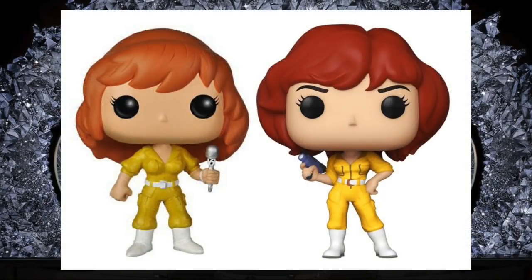I know a lot of people are fans of the old style of bodies for Funko Pops, and I am too. I like that they keep some of that, but for some reason I like the female characters to have a slighter body, just a more feminine body. It looks more accurate to me.